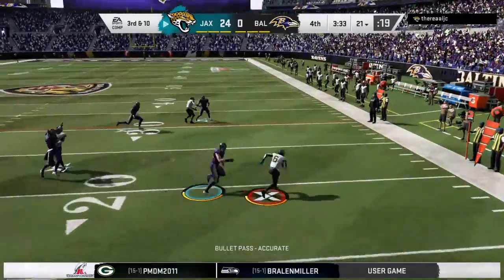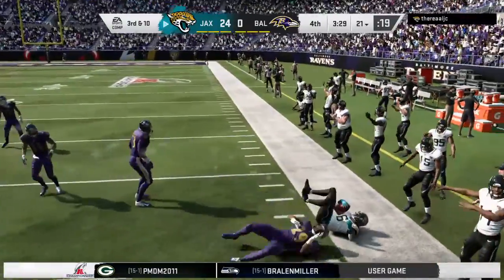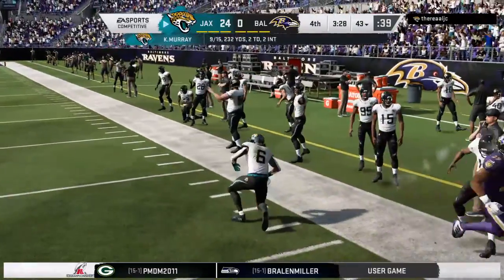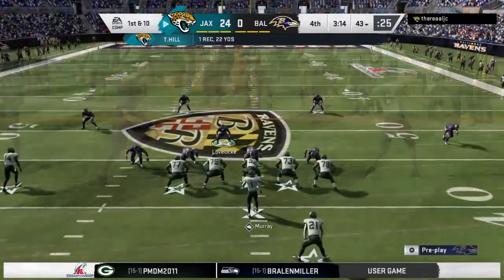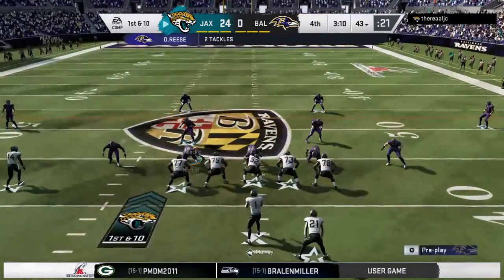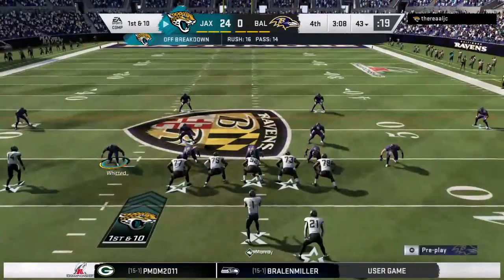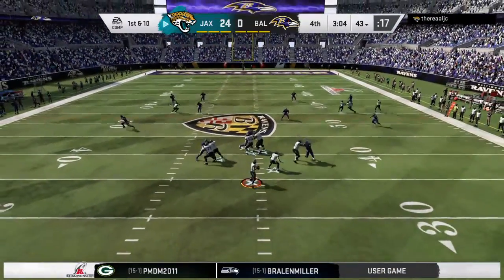Murray's going to keep this himself on the RPO. It's Hill, complete. And they're going to get this beyond the 40 before he's taken down. A well-executed 22-yard gain. First down, Jaguars. First down, Murray.